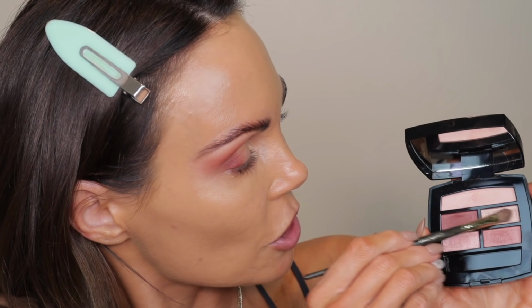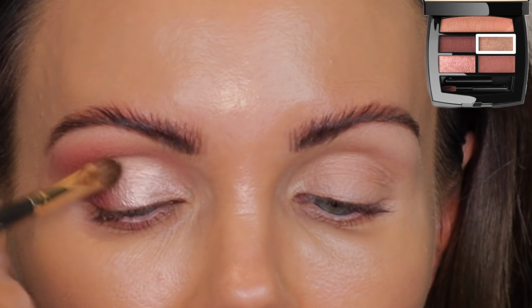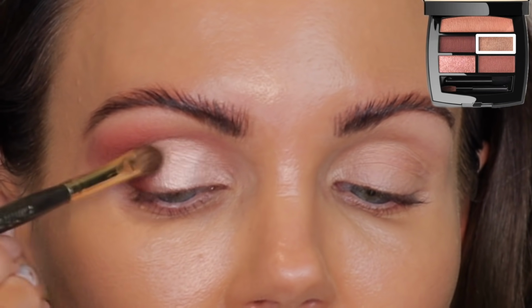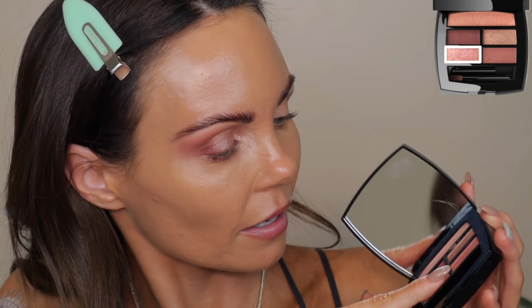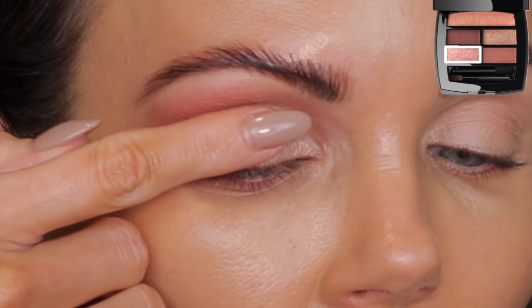I'm going to grab the Smith 253 brush and I'm going to go into this shimmer shade right here. I am going to pop that on the lid. It's a very soft shimmer, so for those that don't love a lot of shimmer, it's a pretty shimmer. I'm going to take my finger and go into this shade right here. It's kind of like sparkly, small glitter specks. And I'm going to place it right here on the center of the lid, kind of going up.